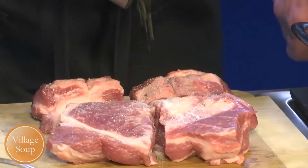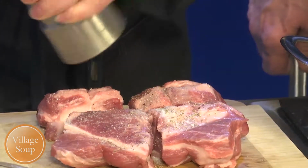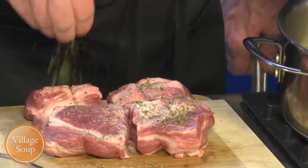So I'm going to salt it. I'm going to use a generous amount of salt. I'm going to do a little bit of pepper on here, just some ground black pepper. You got to love that, a little spice to it. Same old grind. And then I have some oregano. I'm going to give it some of that.